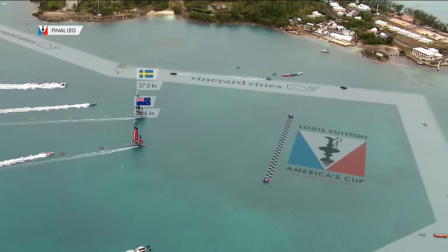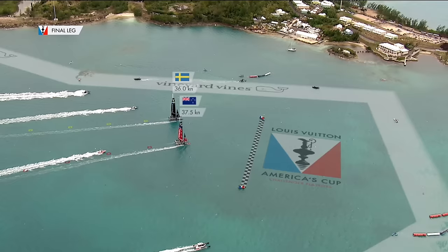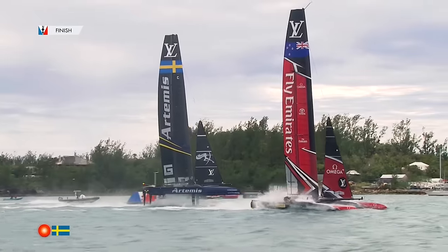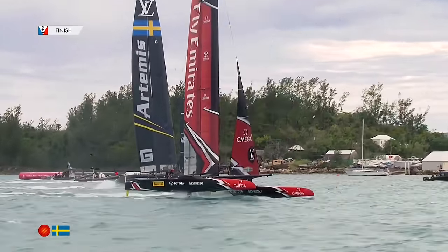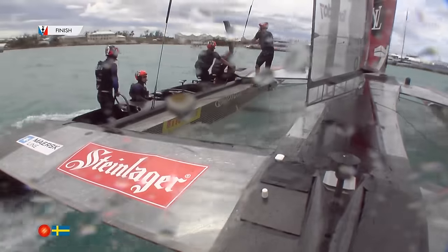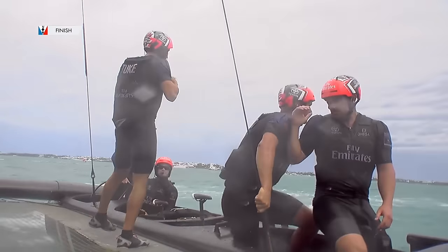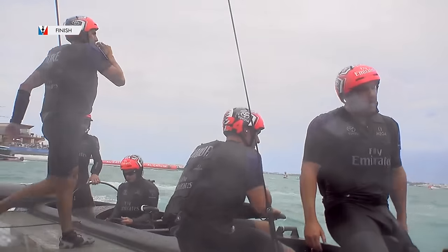Will the New Zealanders manage to hang on? There is absolutely nothing in it. New Zealand tearing across the water. They are just about going to nose it. Oh my goodness, what a breathless finish. There is the protest from the Swedish boat. Is that going to make a difference at this point? A bit of a desperation protest. I didn't see anything, over the monitors or live, that the Kiwis did wrong there.